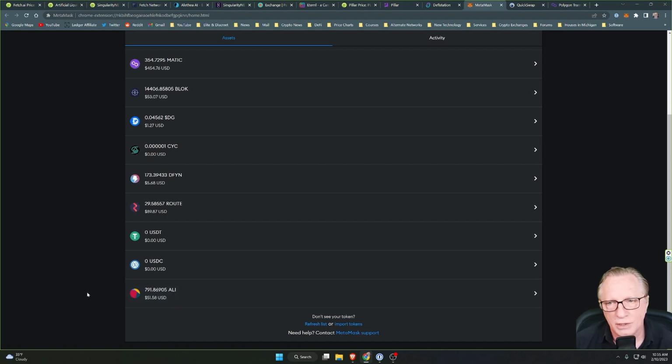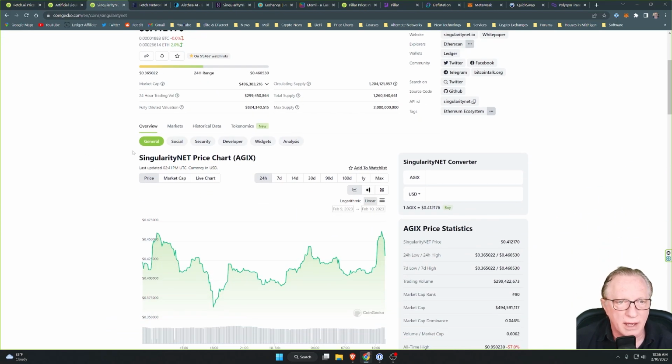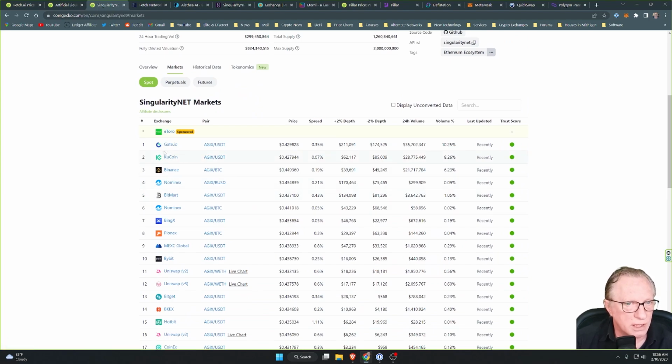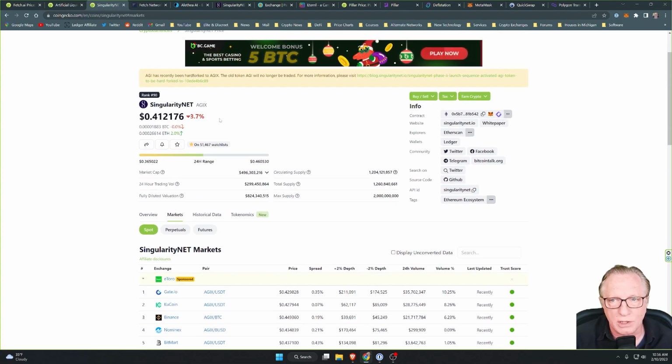So there you go. I showed you two different ways to grab tokens on alternate networks, Binance Smart Chain and Polygon. So let's look at this last one here, Singularity, and go down and we can check markets. So it looks like you can buy this token on a lot of the main exchanges, the centralized exchanges. So if you would rather do that, that's fine. I like to keep my crypto in my own wallet. So I'm going to use an alternate method of getting a hold of this token.